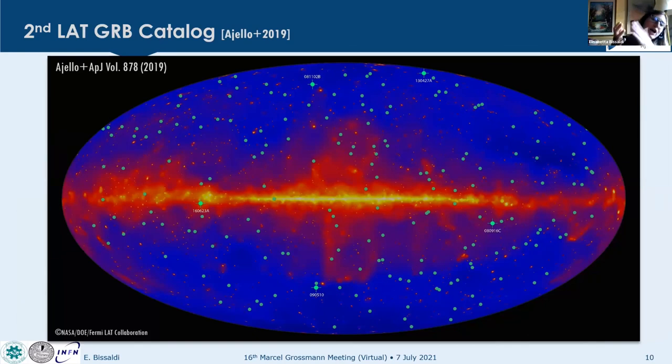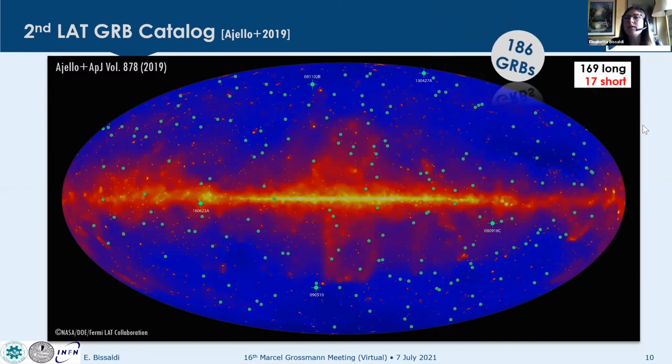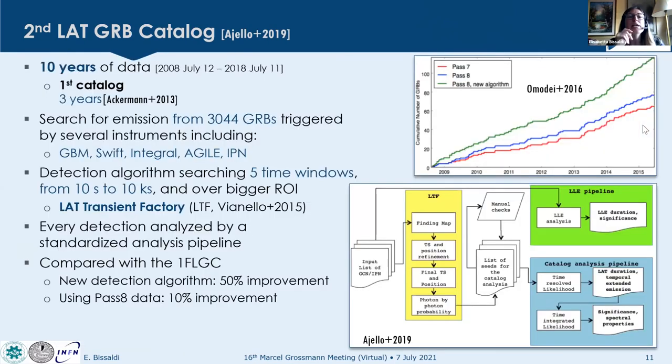So let's switch now to the Large Area Telescope. We published our second GRB catalog in 2019. Here you see the very nice sky map that was produced by the NASA Goddard Media Group, showing all of our detections in green. These are 186 GRBs, 169 long and 17 short, always divided with the standard two-second rule. It comes after the first catalog, which just had 3 years of data, so it's a much bigger increase.